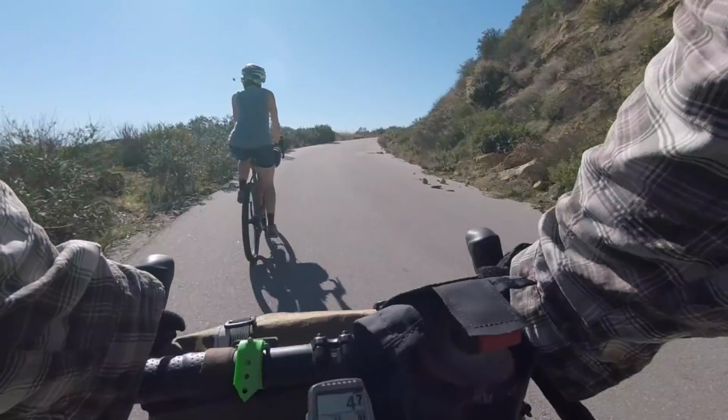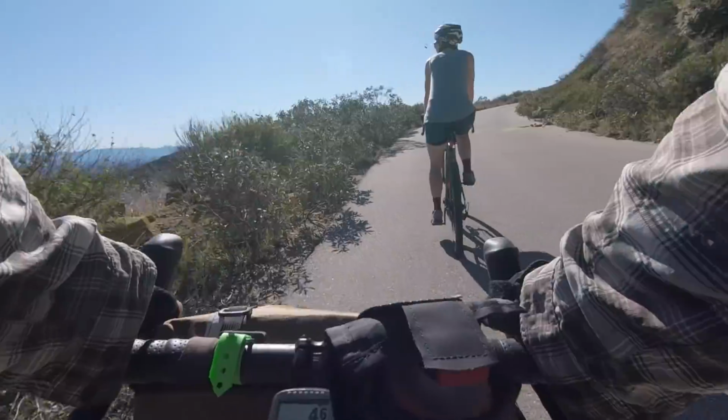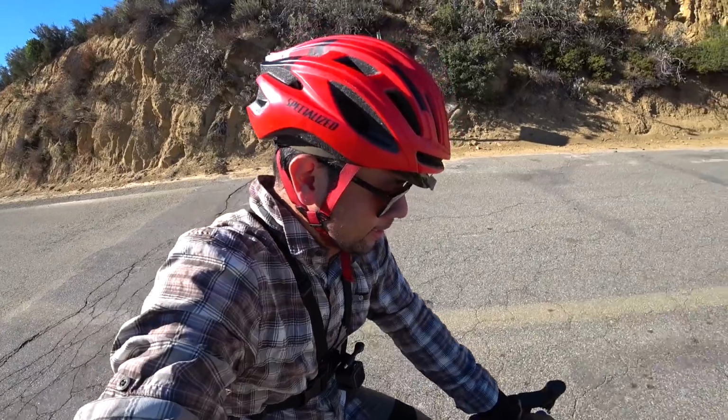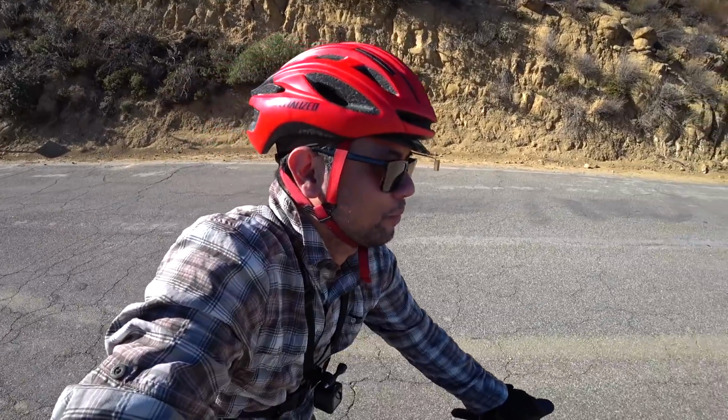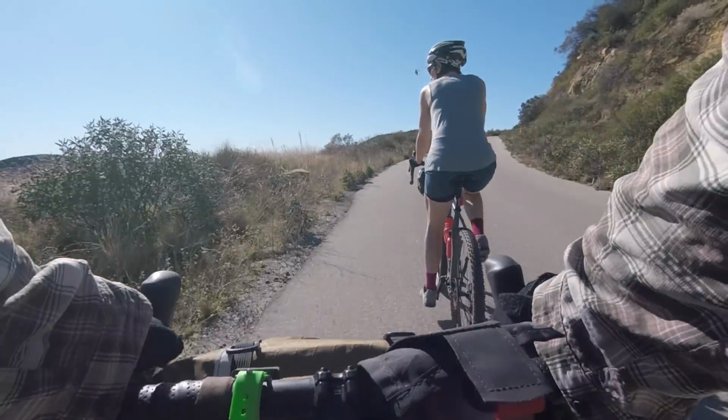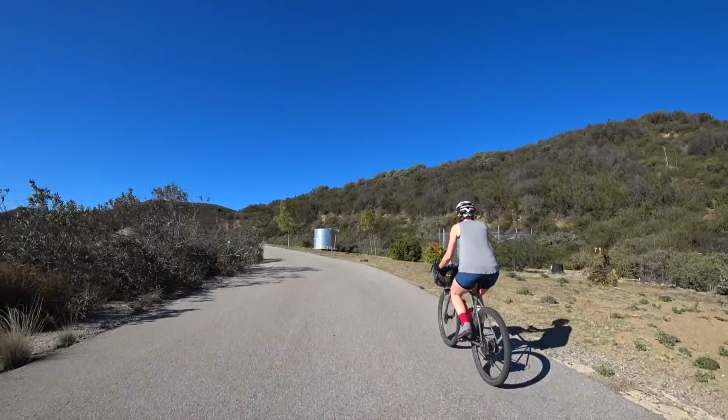Just to give you a point of reference, we've ridden 7.6 miles and have climbed over 1,800 feet. Often grades in the double digits. We just rode up a grade that was about 14%. So bring some leg.